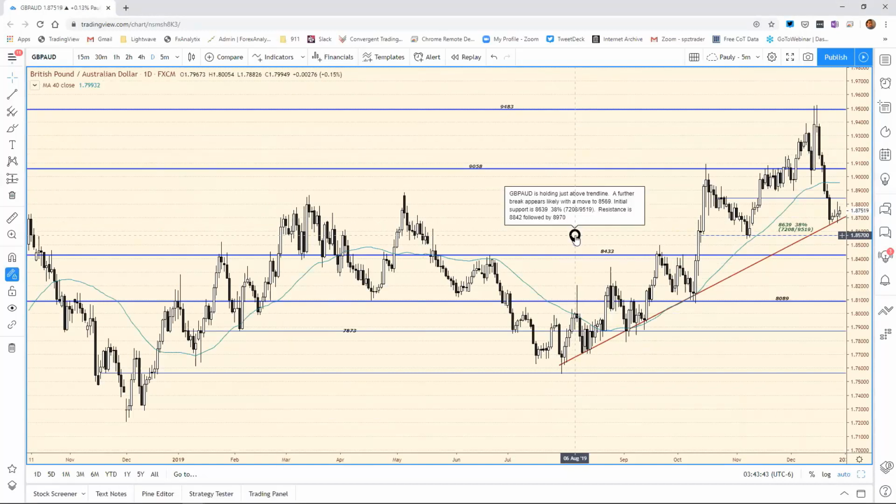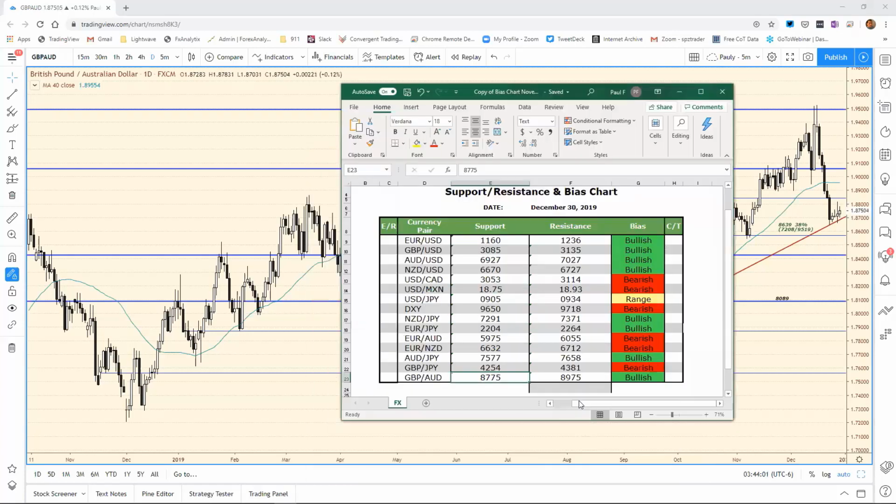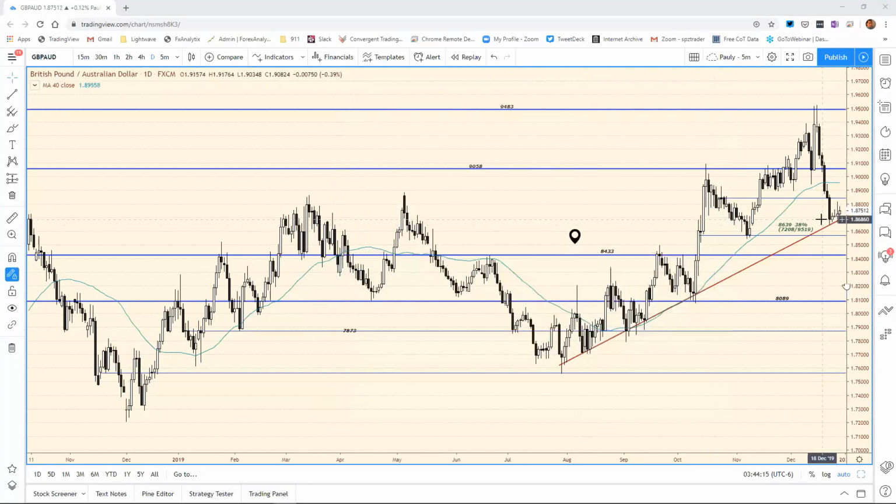The sterling yen is holding just above the trend line. A further break appears likely with a move to 85.69. Initial support is 86.39, and resistance is 88.42. So we're going to go with that 88.42. It's holding above this trend line for now. It's still quite the break, though. From a longer term perspective, it's bullish, but from a shorter term perspective, honestly, as long as they stay below this 89.76, it's got to be bearish. So it's going to be bearish. It was 88.42, and on the downside, right there, 86.79.